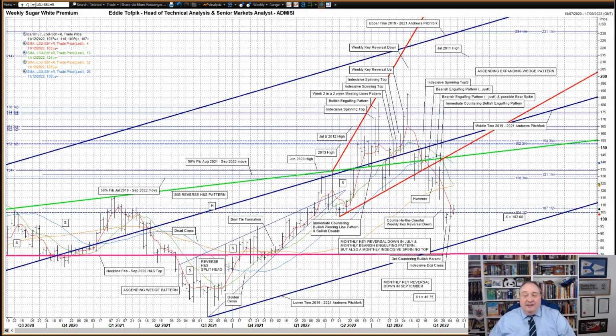However, I was mindful back then and since that we were approaching the lower time below that, currently at 81 3/4, and again highlighted in dark blue on the big previously mentioned 2019 to 2021 bullish Andrews pitchfork, as well as the neckline of the February to September 2020 head and shoulders top, currently at 75 3/4, which is slightly below the lower time now, which I'd highlighted in pink. I suspect this one might be important, hence the highlighting. In case you are interested, the secondary harder to reach target X1 for the expanding wedge pattern is way down in the 46 3/4 zone.